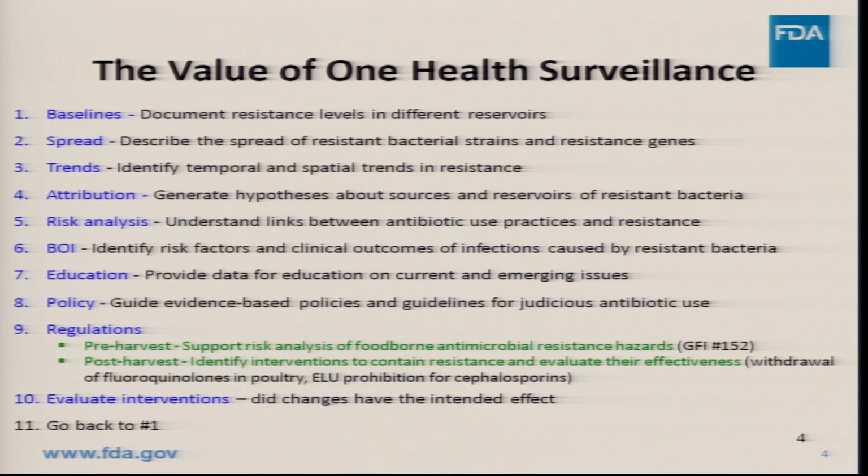And I'll try to touch on what that means for our surveillance system going forward. So the question of the value of One Health surveillance is really hard to overestimate, and I think because the value of it is so immediately obvious, it is foundational to all the national action plans and to WHO's recommendations to building a One Health surveillance or One Health effort to address antimicrobial resistance.